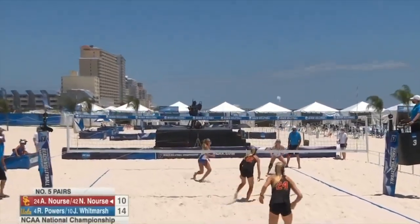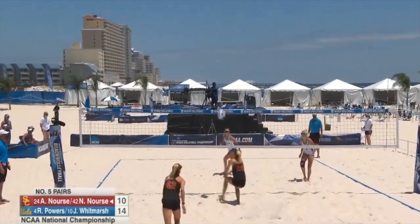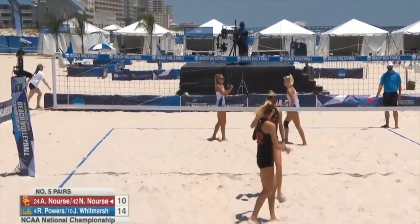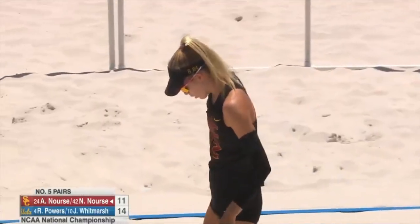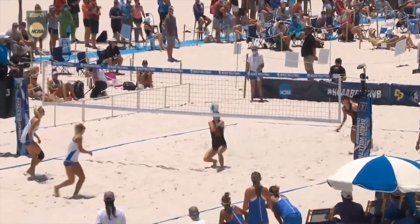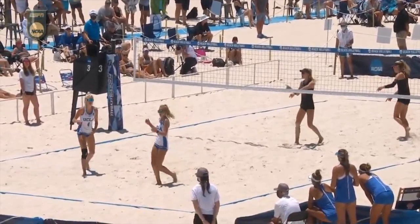Audrey Norse serving. Nicole Norse grabs the line. Great defensive move by Nicole Norse. She drops into the cut shot, just good reaction, and then a deep shot high over Whitmarsh.